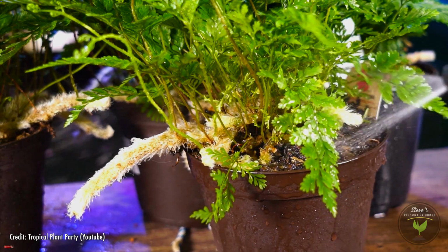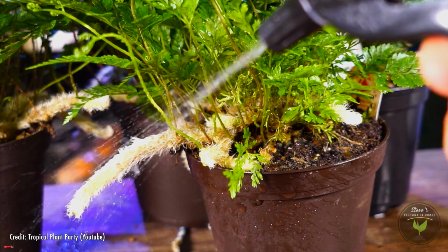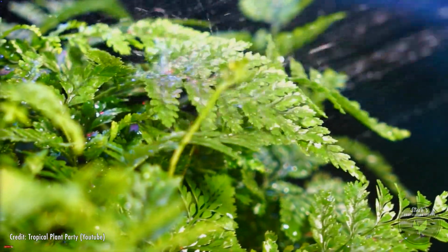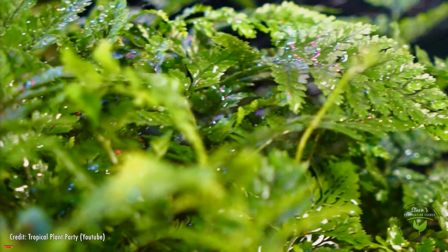And because it loves humidity, it makes an excellent addition to bathrooms, where you can soak up all the extra moisture from your hot showers. No fancy misting routine required. And it's super forgiving when it comes to care. Plus, who wouldn't want a houseplant that looks like it has little bunny feet?